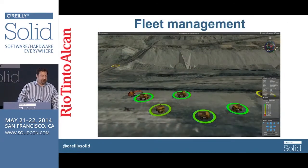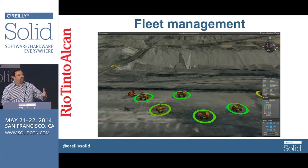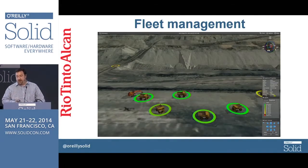This is another great visualization. These are our autonomous vehicles. The ones in green have a topped-up fuel supply. The two that are in yellow, they're at the medium point of their fuel. So in real time, we can see the fuel level, we can see how much tonnage each of these machines is carrying, and we can see where they are.